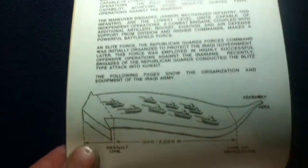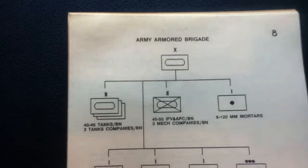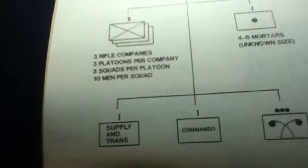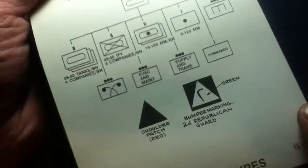So we pass the index. I'm skipping a page here. Hang on a second. Typically this style of document will give you information paragraphs and accompanying illustrations and figures. You can see similar to that. Maybe skipping here. These are commonly used symbols to represent different organization groups, as well as the size level of the unit structures.